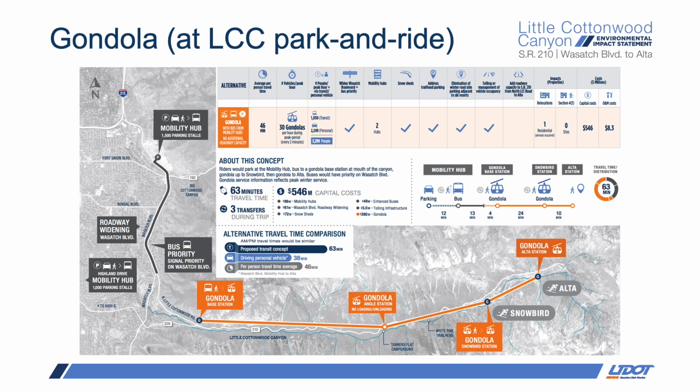And I think it's important to note that the operation and maintenance costs that have been updated along with the capital costs for all alternatives only reflect winter service. Under this alternative, travel time would be 63 minutes. Capital costs are estimated at $546 million and O&M at $8.3 million.